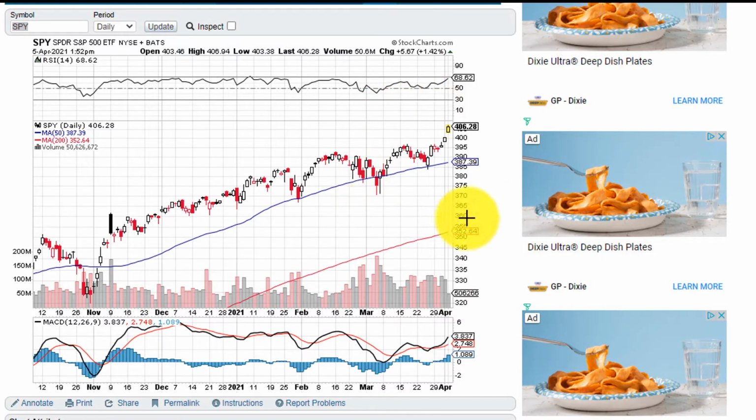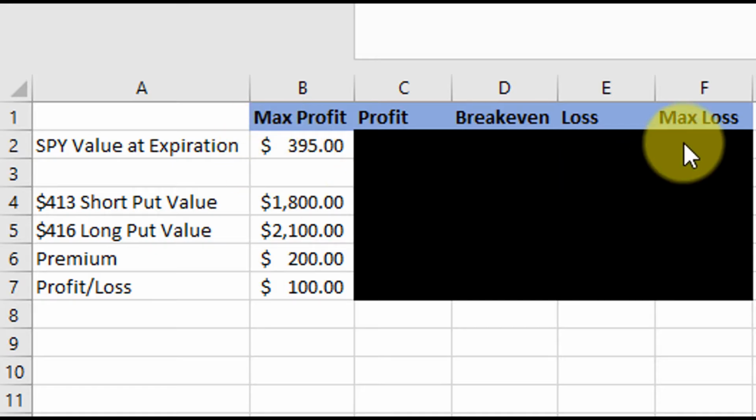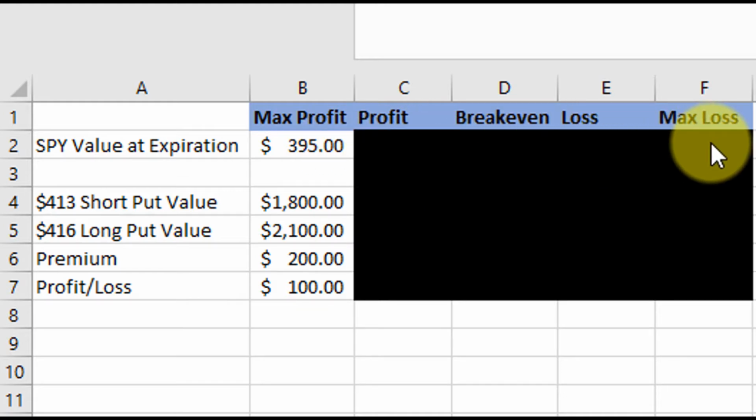So in order to do scenario analysis to say what the max profit, profit, break even, loss, and max loss are, we're going to use an assumption that we're holding onto this spread until the end of expiration, until the spread actually expires. That way we can calculate the value and we can look at the different scenarios and how it can play out. So these are the different scenarios that we're going to look at: max profit, profit, break even, loss, max loss, and it all depends on the value of SPY at the end of expiration.